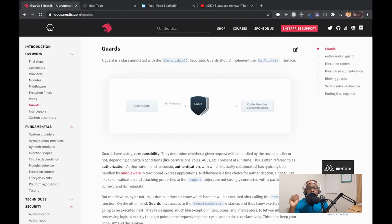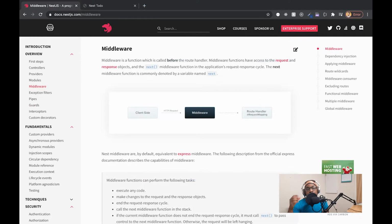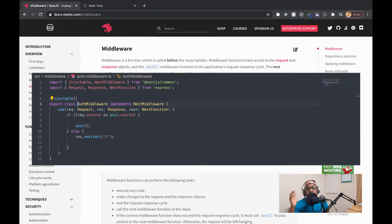So what I ended up doing to implement that feature instead was I used a middleware and put all the logic for protecting the routes in there.